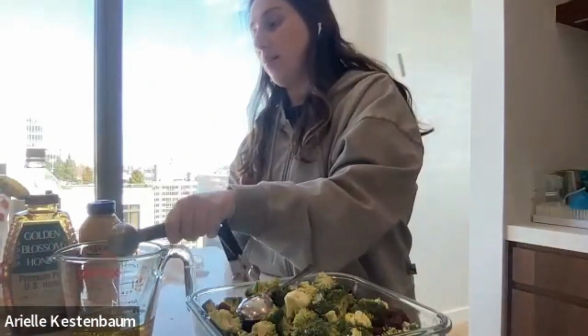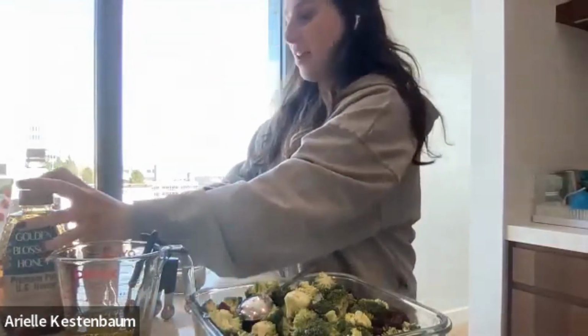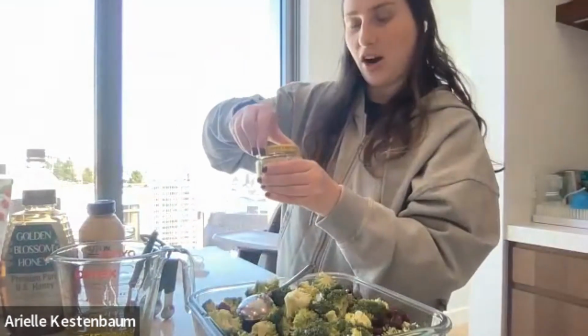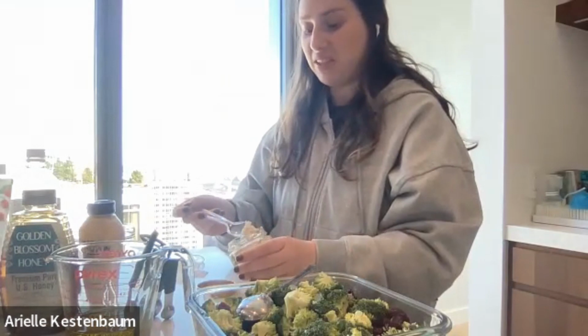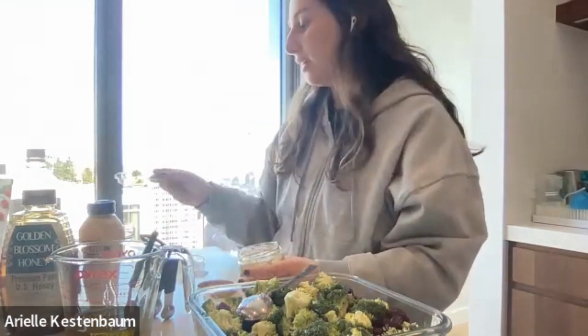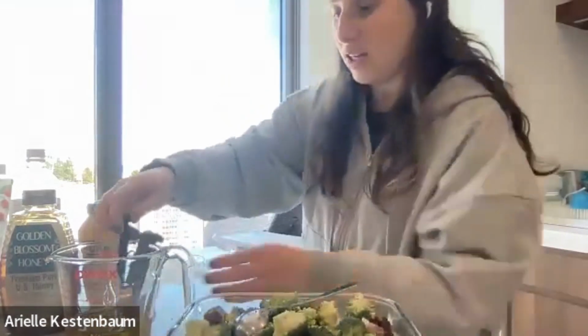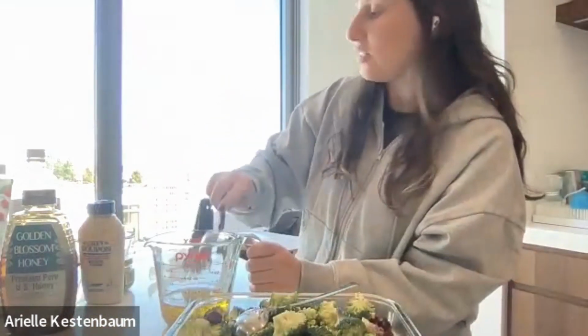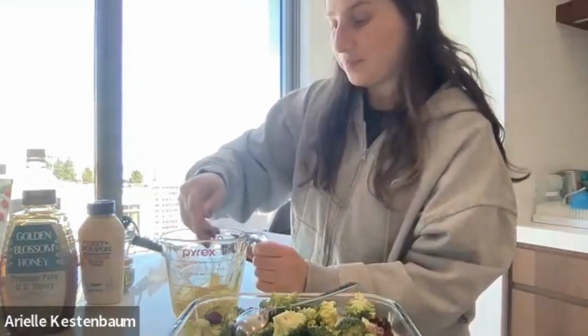You can do some salt. I'm going to do a little bit of salt. And then I like to use the already minced garlic. You can find this in any grocery store. About the size of a clove is good. That's what I like to use. I think it's really easy to use. And then that's the whole thing. I'm going to mix that up.